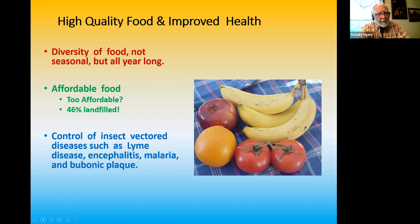And that's an indictment of us, right? I mean, holy cow, are we that wasteful, that unconscious about the value of that crop? And even 26% of what we put in the refrigerator will end up in the trash can without being eaten. So it's pretty shameful, isn't it? And it's because it's so affordable.